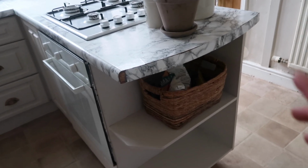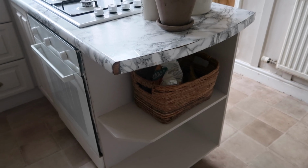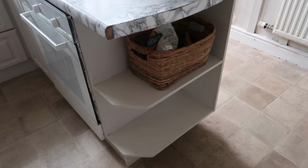This has just got a basket which has tortilla chips in it, but it also has sweet potatoes, kind of the stuff that you don't want to put in the fridge, so that's living there. We're keeping this one empty for now.